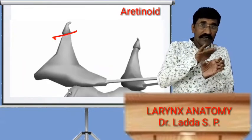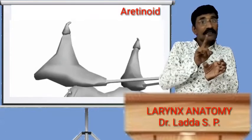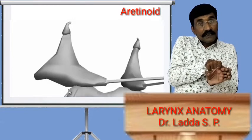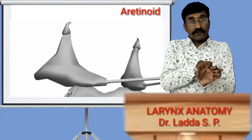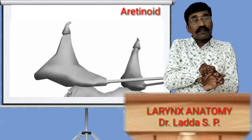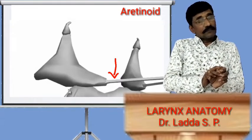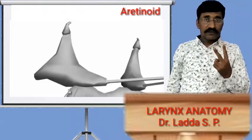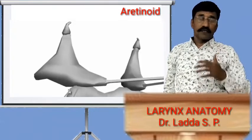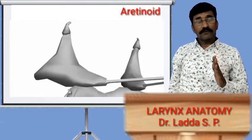This upper part gets flat so that it can provide attachment to one more cartilage, which is a paired cartilage of the larynx. Now this anterior medial process gives attachment to the ligament, and it is very important in the formation of the fold, and the name of that fold is the vocal fold. Whereas the posterior portion gives attachment to the muscles. So there are two processes, one anterior and one posterior process of the arytenoid. One process gives attachment to the vocal fold and the posterior process gives attachment to the muscle.